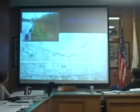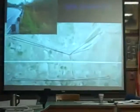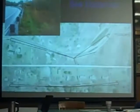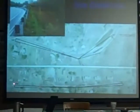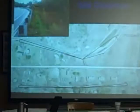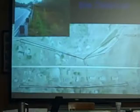So, site distances were measured for safety purposes. This is the roadway coming out onto Route 66. We have 768 feet as you look south entering. We have 584 to the right. On Glendale, it's 700 feet as you come out and look north. And 550 as you look right. More than enough distance so that one can enter and exit safely.